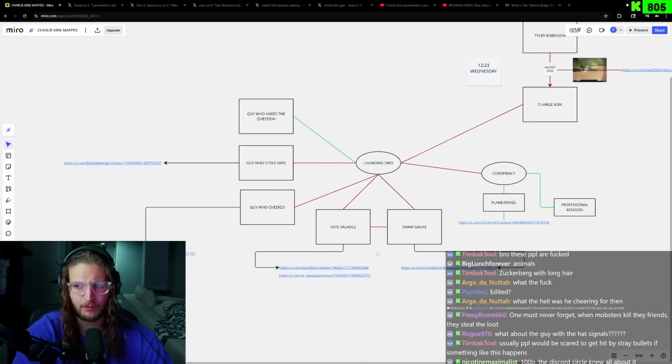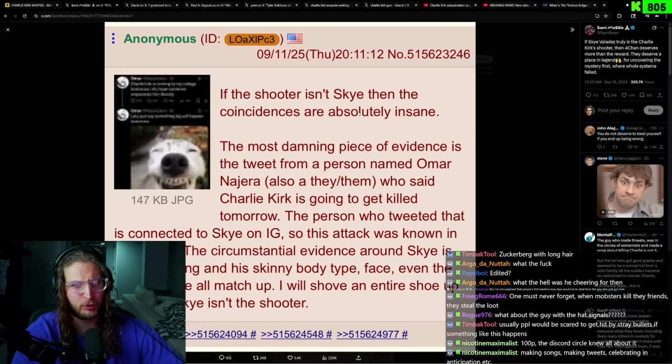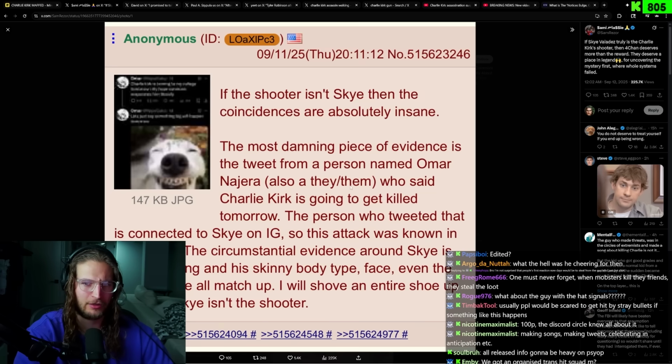So with that being said, 4chan launched an investigation and they profiled somebody named Sky Veladez, okay? This is a 4chan user saying, if the shooter isn't Sky, then the coincidences are absolutely insane. The most damning piece of evidence is the tweet from a person named Omar Najera, also a they, them, who said Charlie Kirk is going to get killed tomorrow. The person who tweeted that is connected to Sky on IG, so this attack was known in his circles. The circumstantial evidence around Sky is overwhelming, and his skinny body type, face, even the acne, all match up. I will shove an entire shoe up my ass if Sky isn't the shooter.